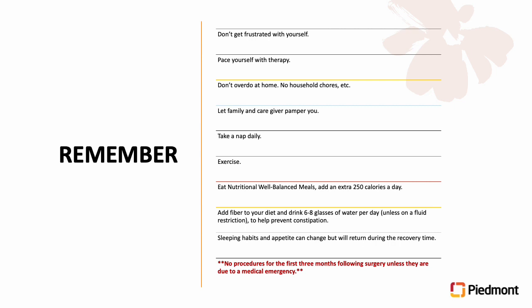Eat a well-balanced diet. We want you to add an extra 250 calories a day to heal your incision. Drink 6 to 8 glasses of water every day unless on a fluid restriction. Get plenty of rest, but keep in mind your sleep habits may change during your recovery. Also, remember, no procedures for the first 3 months following surgery unless they are emergent.